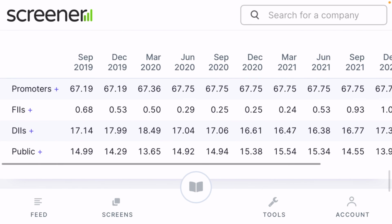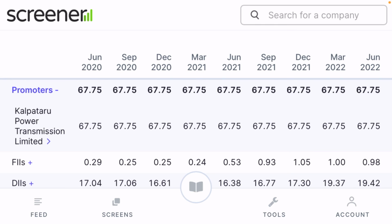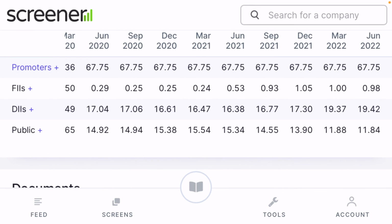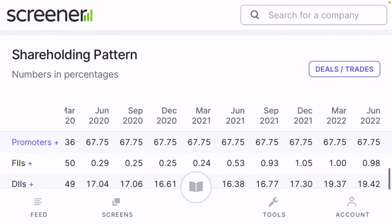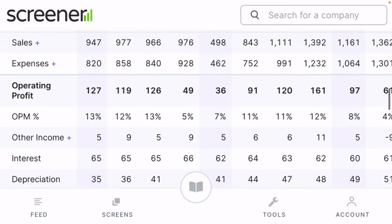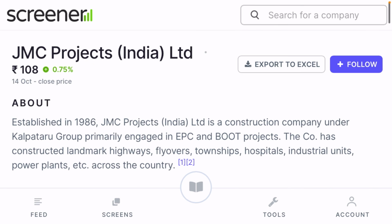One of the positive signs is that the company's promoters are never changing their position. The promoter is only one, Kalpataru Power Transmission Limited, holding 67.75%. FIIs increased their position and DIIs are also increasing their position. So this is a very good sign for the company in the coming days, because usually FIIs and DIIs do a lot of analysis before investment. But please check with your advisor before taking any position in this company, JMC Projects Limited.